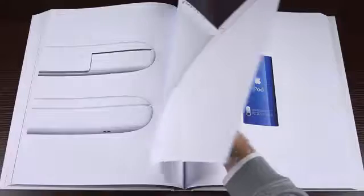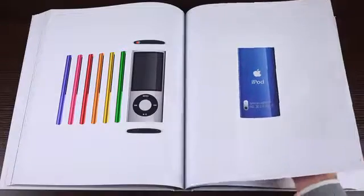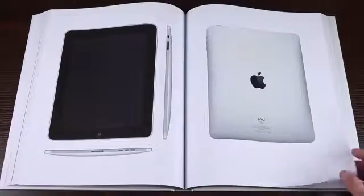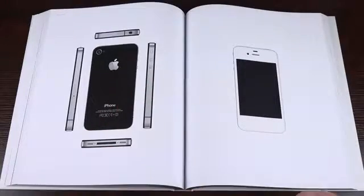In 2009, we got the 5th generation iPod Nano, which had a larger screen for video, along with a camera that was only good for recording video, not photographs. And in 2009, we got the 1st generation iPad, which is huge compared to today's iPad, and also was very short-lived and only lasted 1 year.